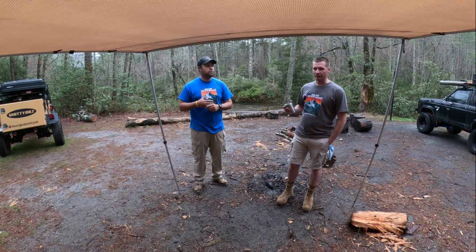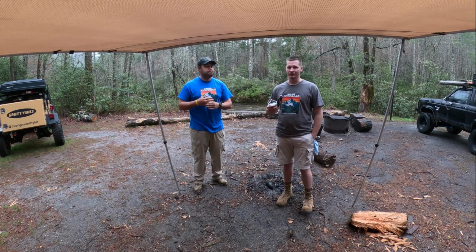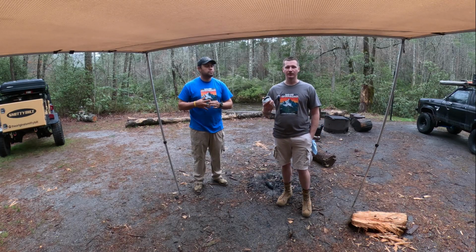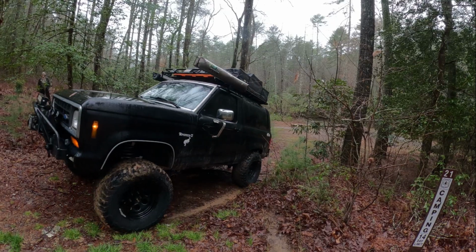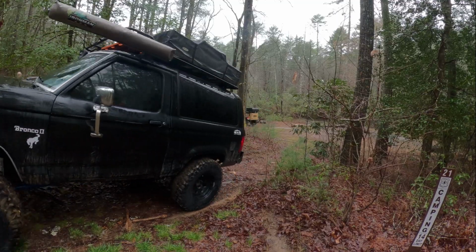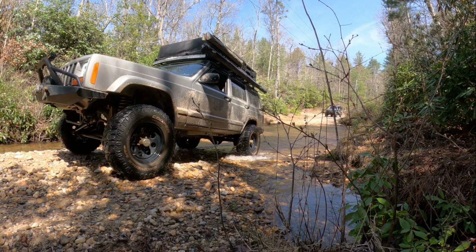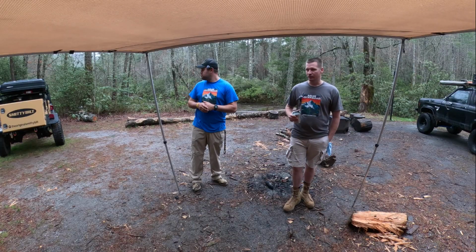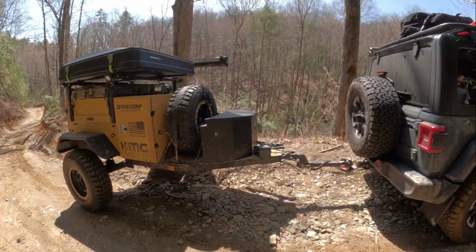We've enjoyed our trip so far. It is, however, a little bit rainy. We're hoping it lets up, but if not, you've got to continue on with the adventure, right? I'm here, as always, in the legendary Bronco II that people like for some reason. Nick and his son Bentley are in their Jeep Cherokee, and also joining us are Nick's parents in their JL, along with their Smittybilt trailer.